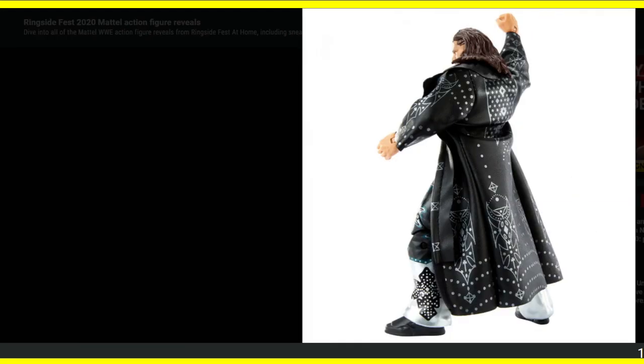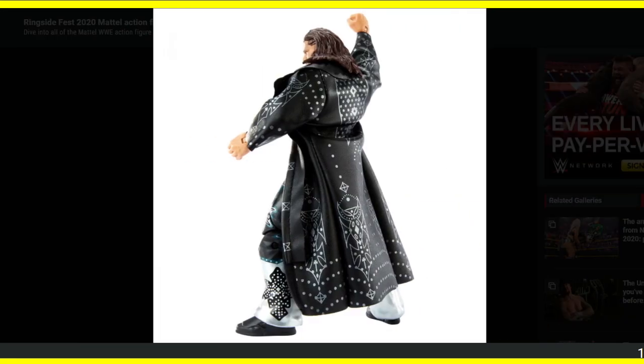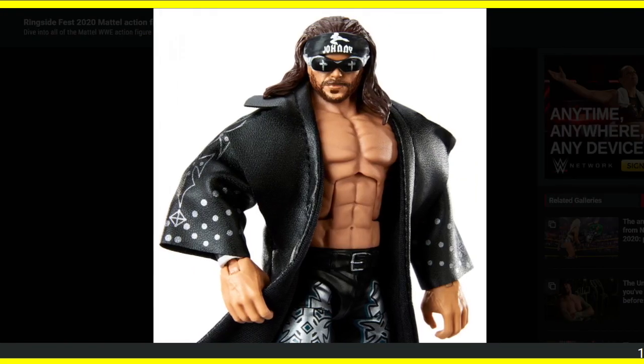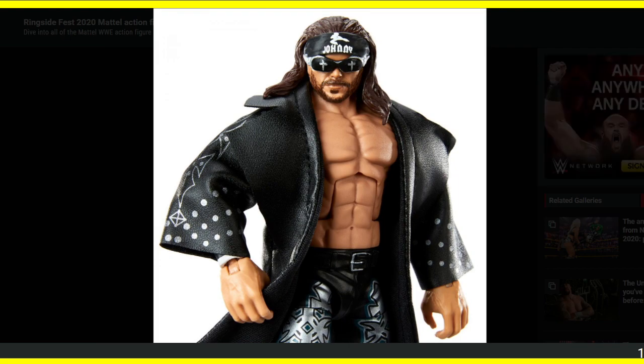But there we go. Back of the packaging for John Morrison. And there is the back of the John Morrison figure. And you can see all the detail on that entrance attire. Looking very, very cool. There is the jacket in a bit more detail as well. And the hands. There's a close-up of the face.